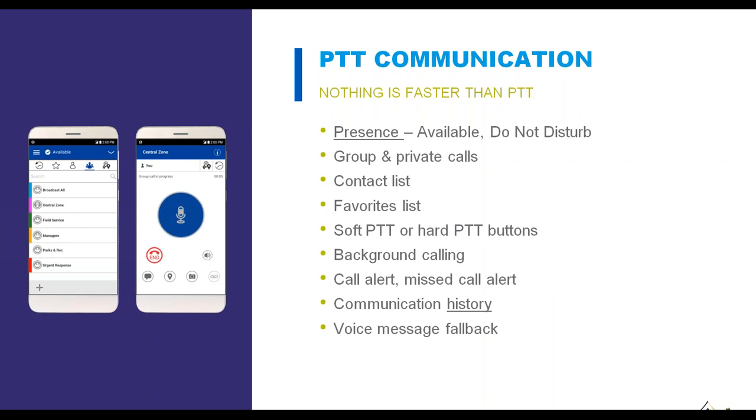A hard PTT would be a device that's got a PTT button on the side, or an accessory that's got a push-to-talk button on the side of it. And that's one thing we'd like to mention here: when we're selling this solution, we need to make it a seamless experience for push-to-talk. So we would recommend either a purpose-built device that has a PTT button, or an accessory that enables you to push the talk without having to open up your device and press the PTT button on it.